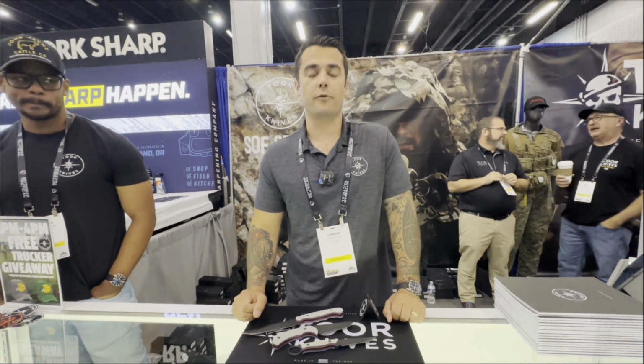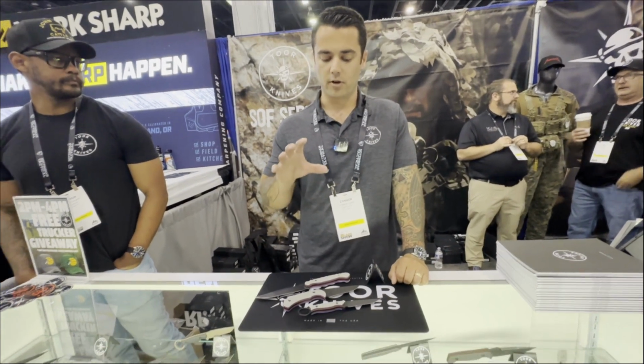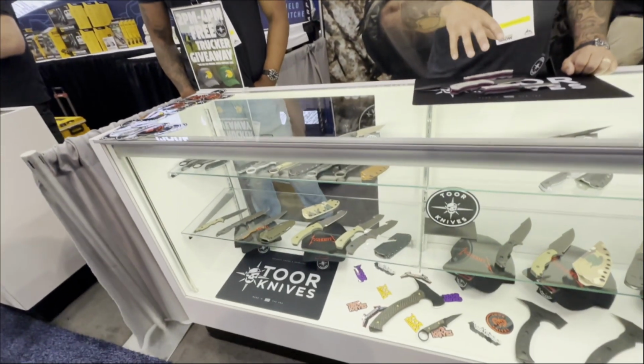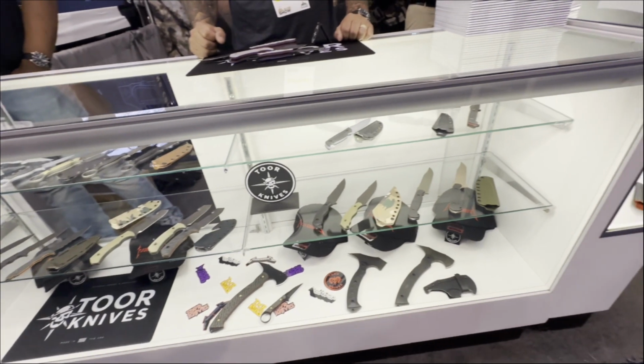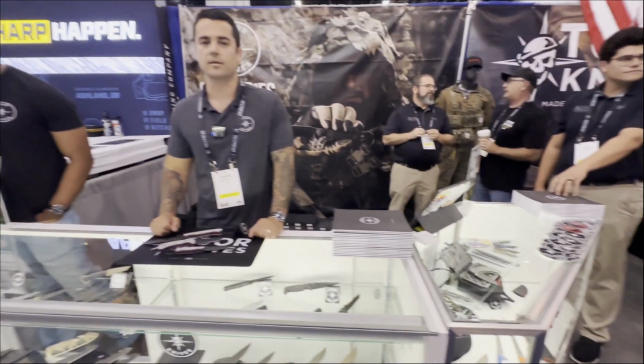Toorknives.com. If you hit our website, toorknives.com, we offer the entire line. We'll also offer the themed products every quarter. You can find us on social media too. Our Instagram is just Toor Knives, and so is our Facebook.